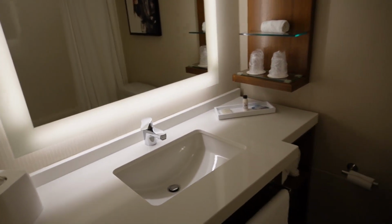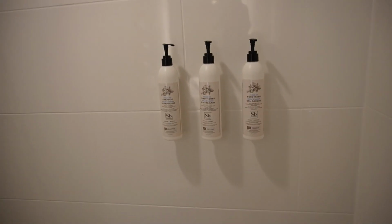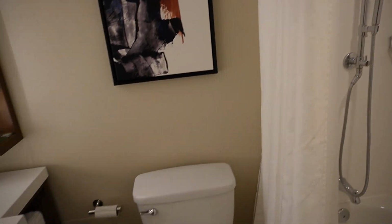You know, you got your complimentary moisturizer. You got shampoo over here. Nice and clean. I am not finding anything in here that stands out that I would complain about. No mold, nothing like that. It looks very clean in here, actually.